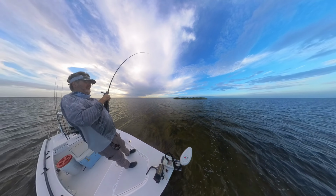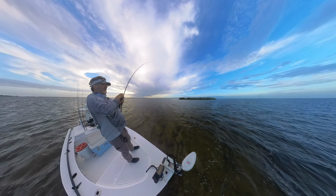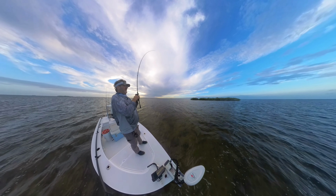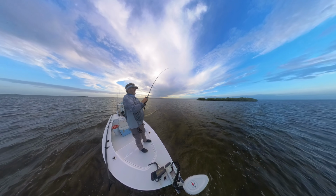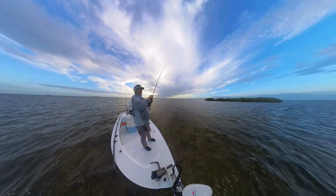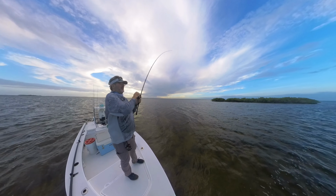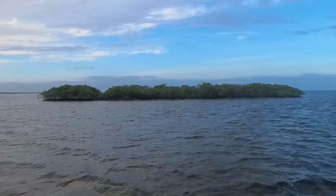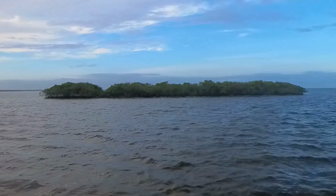There we go. That's another snook. Another snook. Don't take my lure, brother. Well, there's a bunch of fish on the right over there. Oh, come on, walk the water. Tail walker. Walk on the water.